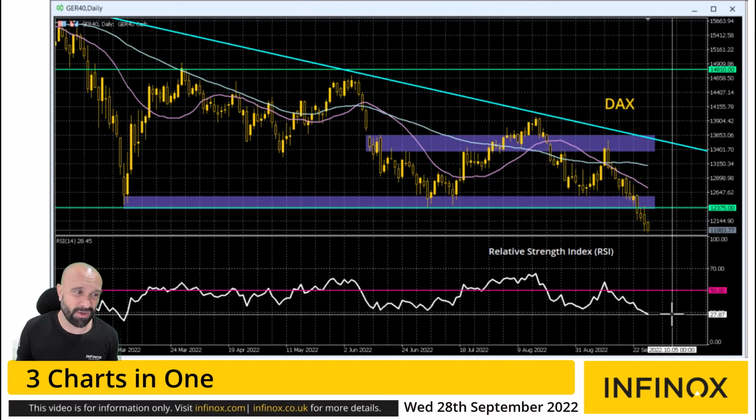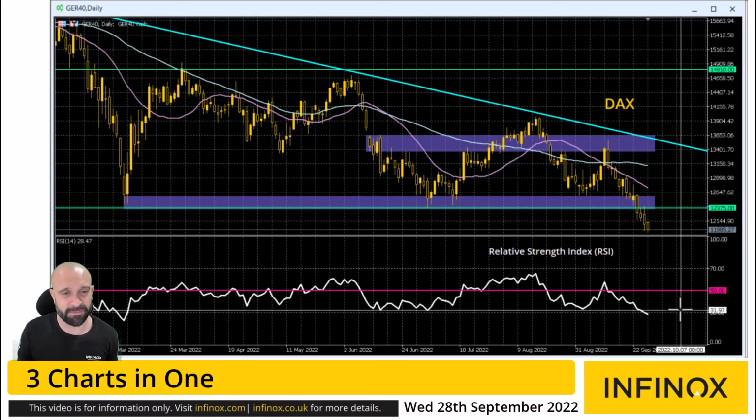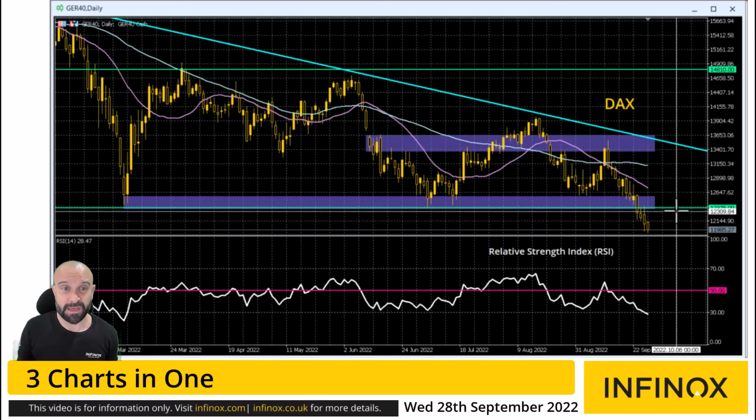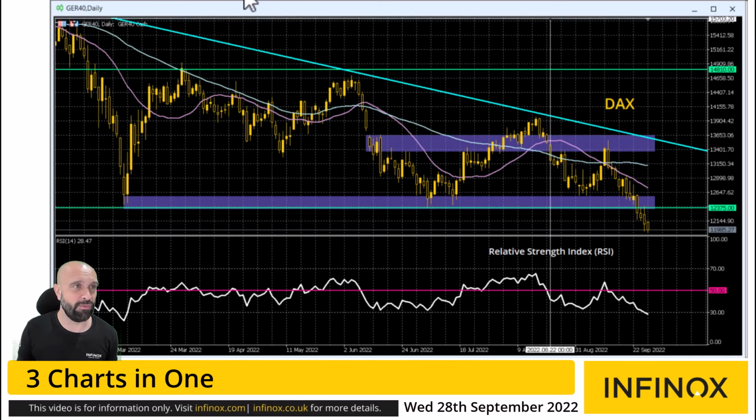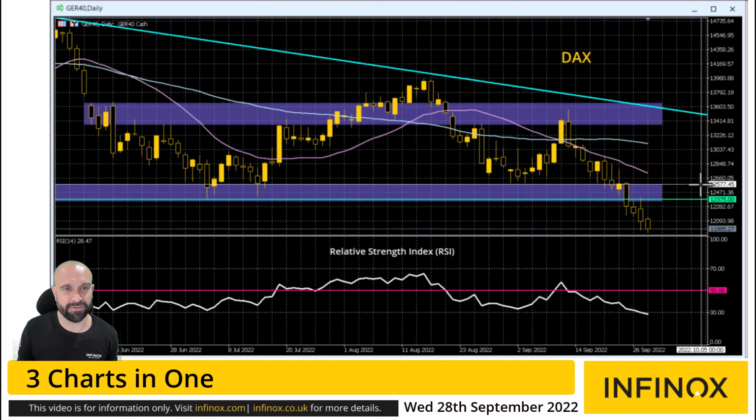RSI below 30. Again, it is getting to be stretched, but is it going to be a point at which we can see a technical rally setting in, maybe. But again, you'd be looking at that overhead supply between 12,375 and 12,600 and thinking, wow, that really is territory where you've got a whole batch of sellers sitting there waiting for an opportunity to sell again. So that would be the risk there on the DAX.